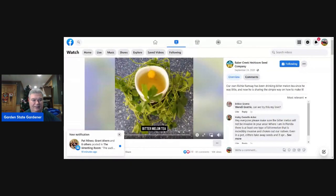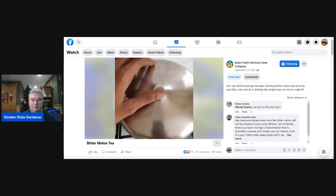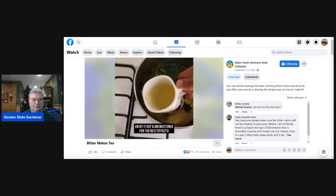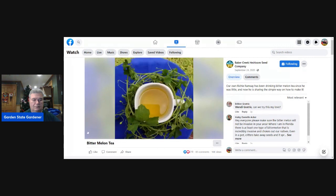Okay, so this is bitter melon. Oh, I got a lot of little connections there. Bitter melon tea. Our own Richie Ramsey has been drinking bitter melon tea since he was little, and now he's sharing a simple way to make it. This is so simple, guys. This is 23 seconds. It's that simple. Just like that. That's all you have to do.